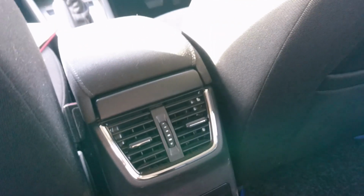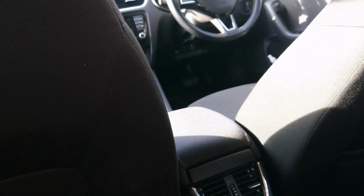So we've got door bins. Sorry about the lighting, by the way, viewers. This time of year, sometimes it does happen like that. We've got rear vents, which is very nice. The seat's very comfortable. That's really good. You can see why a lot of these are actually used for the private hire trade.